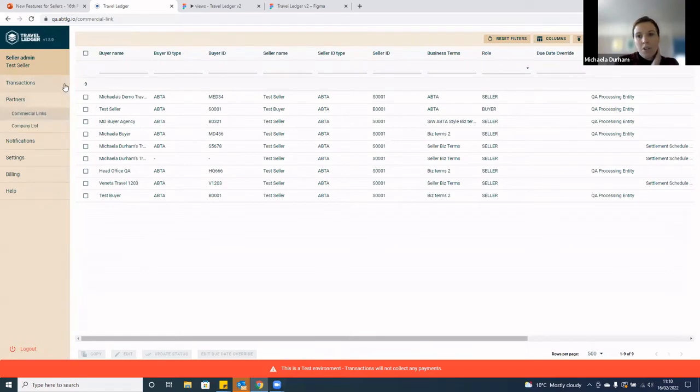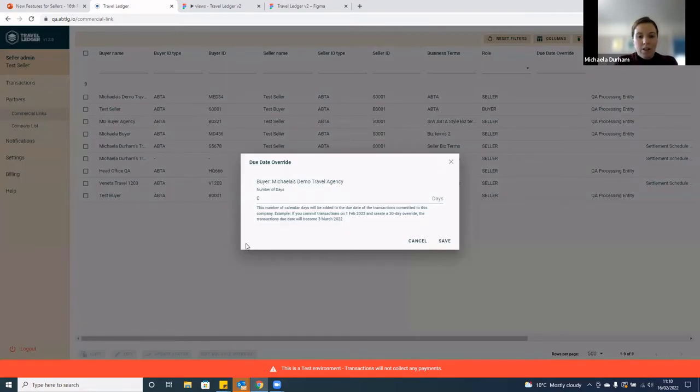If you head to commercial links and select the commercial link with a partner that you wish to tailor credit terms for, let's say I'll choose this Michaela's demo one, you'll see at the bottom you've now got the option to edit due date override. When I click on that, I'm able to add in a specific credit term that's applicable to this company. So I would be able to type 30 days into here and save that.